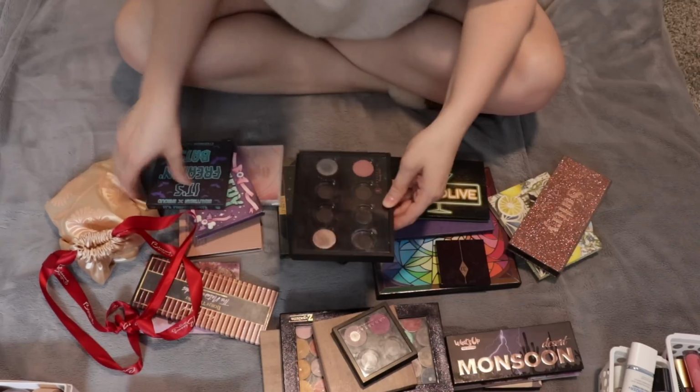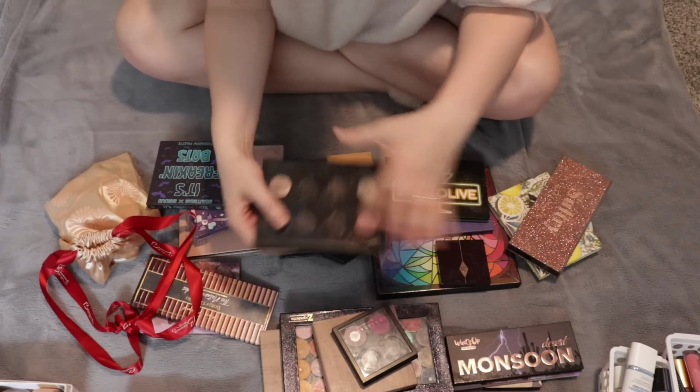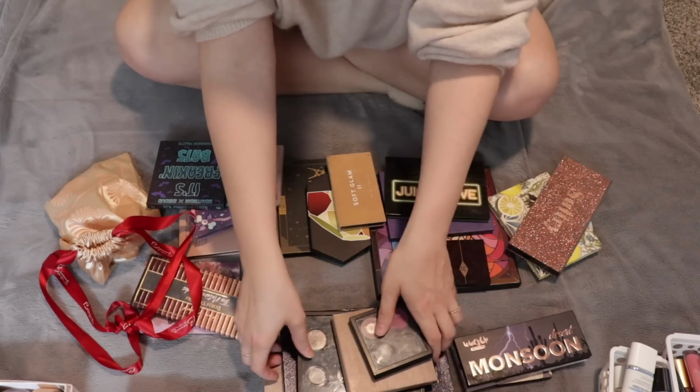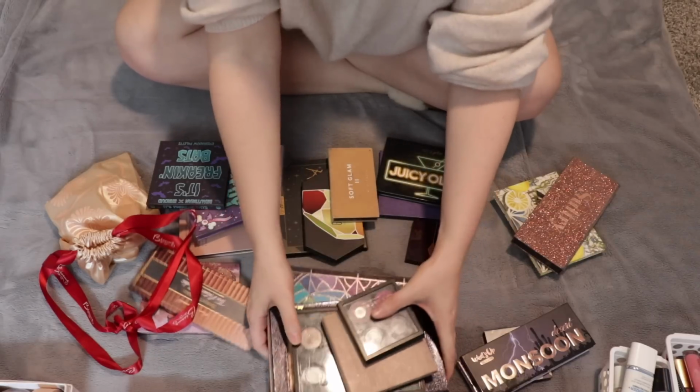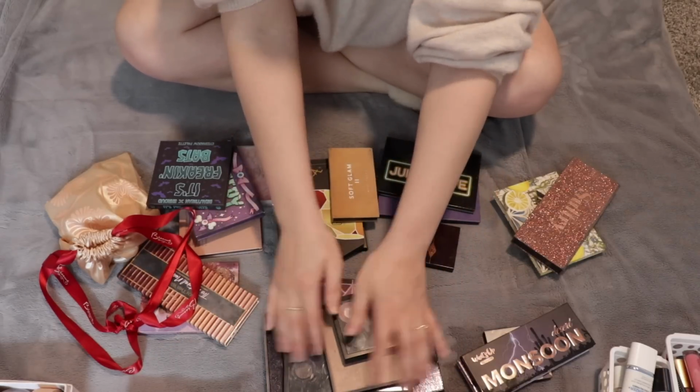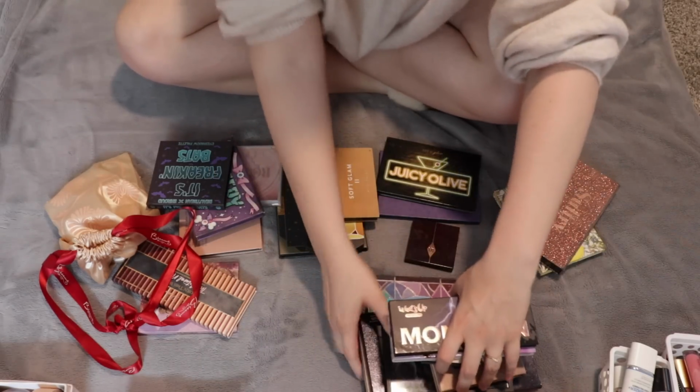No wait, I have a couple more. I think all of these are from Sydney Grace. It's just not very organized currently. I would like to go through and maybe spend some more time swatching these out and making sure I don't have a ton of duplicates and which formulas I prefer, etc. So gonna hold on to all of these.